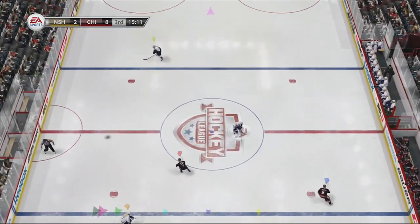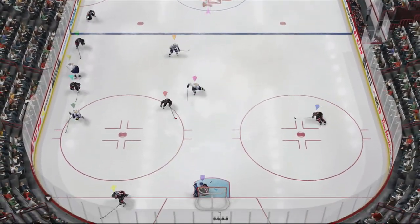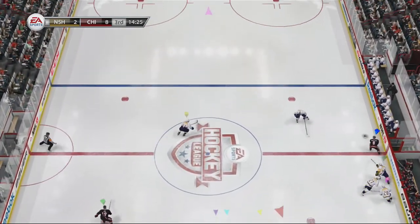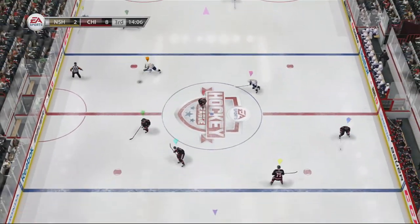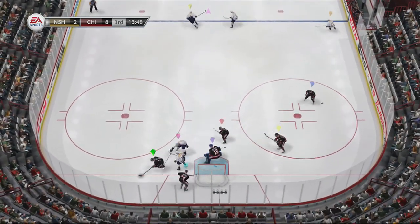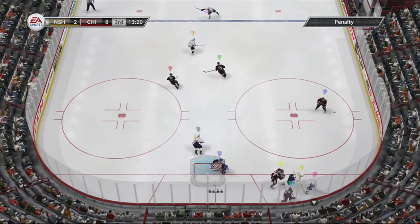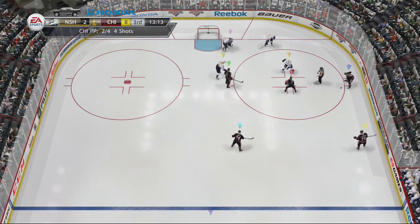Thornton. That'll be a good poke check. Walker. Big snapshot. There's a pad save, knocked away. Hang on, we've got a delayed penalty coming up. Wants to get this up in a hurry. Fada. And another penalty call. We'll see what it is as he heads over to the box.